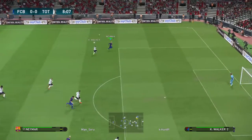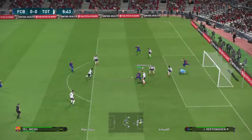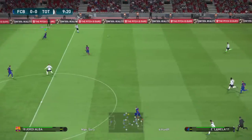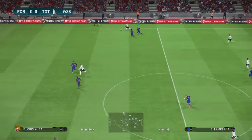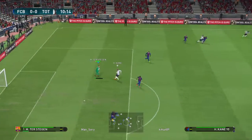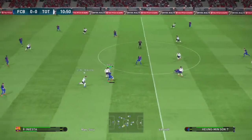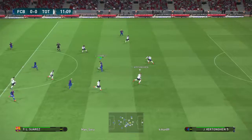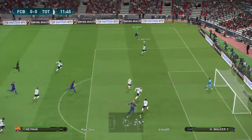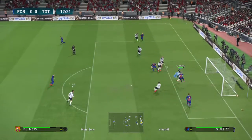Out to the left it goes. Now it's Neymar, drilled in low. Messi hits it! Spoon forward. Lamela tries making a foray down the right. Shade too heavy, keeper can pick that up. Now it's Luis Suarez. Luis Suarez with a long pass out wide. Whipped in.